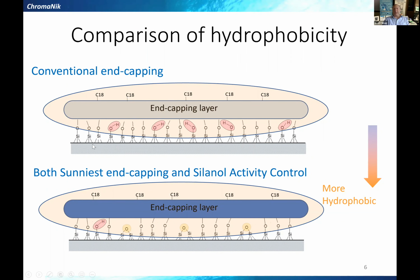But if you look at the Sunniest end capping and Silanol activity control, as noted before, you can see that, again, there was the whole reaction of more than 200 degrees Celsius. You have the siloxane bond. You can see that this technology with the Silanol activity control is more hydrophobic.